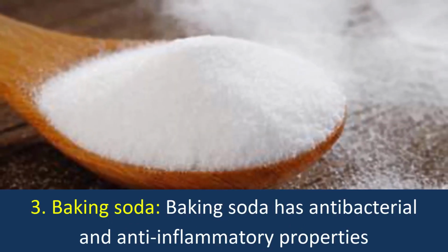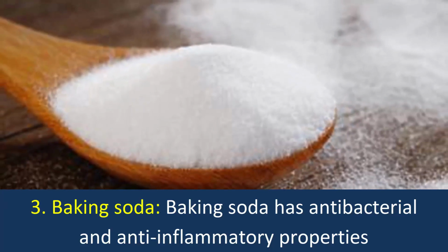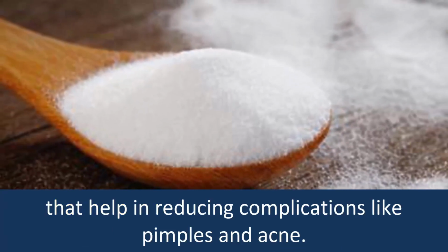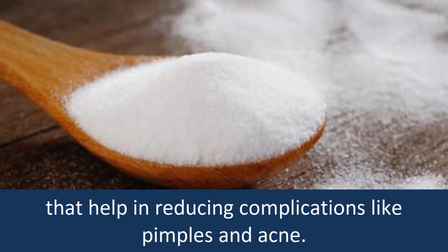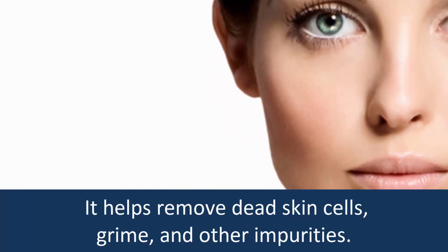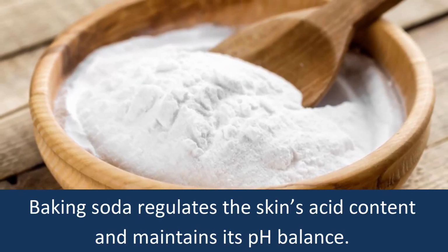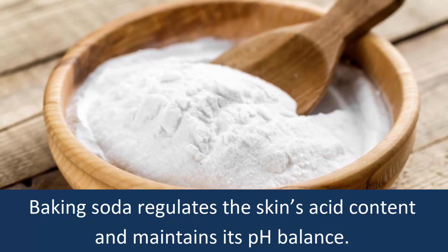Number 3. Baking soda. Baking soda has antibacterial and anti-inflammatory properties that help in reducing complications like pimples and acne. It helps remove dead skin cells, grime, and other impurities. Baking soda regulates the skin's acid content and maintains its pH balance.